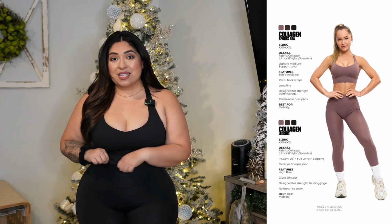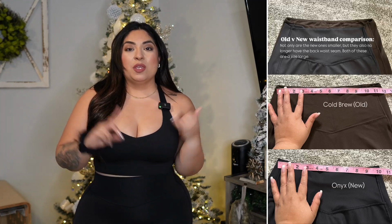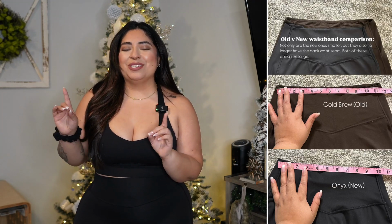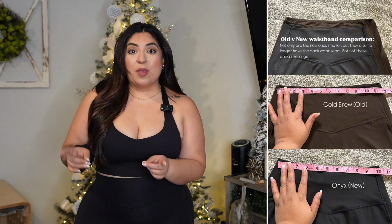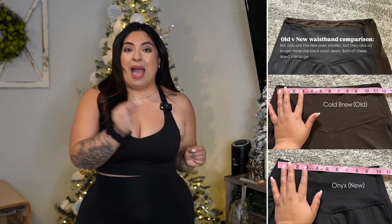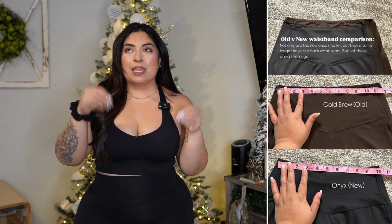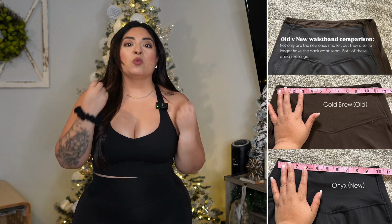The biggest difference is in the leggings. I'm going to put a couple of photos here so you can see. One of the biggest changes is they took away the back seam in the original collagen legging that came out with Genesis in January. It did have a back seam, and that seam was there to help keep the legging supportive and from rolling in the back.